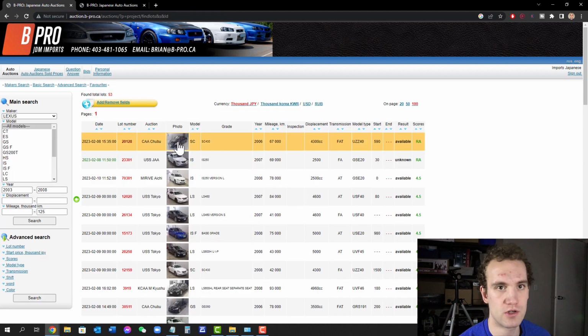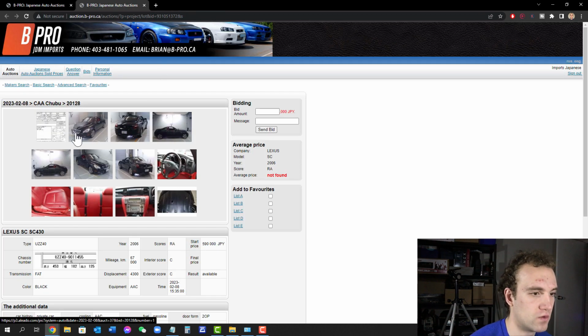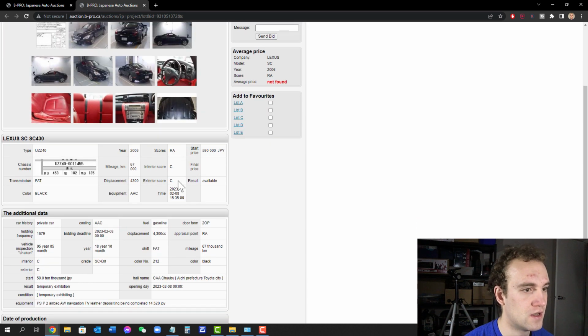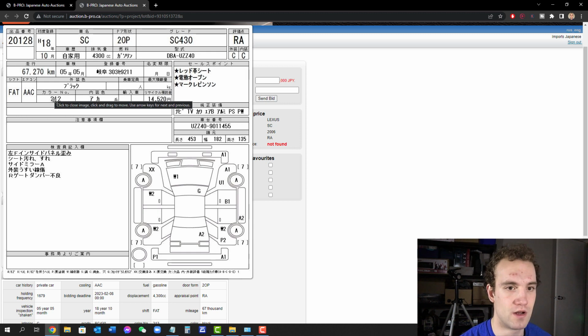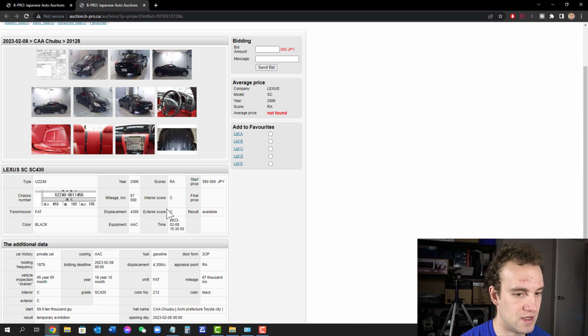Potential pitfalls. I'm going to show you an RA unit to demonstrate what lightly repaired cars would be like. So we can go to the SC430, same auction place. That's interesting, different unit number. This is a 2006, again with an interior and exterior score, CC. In the previous example, we saw the score in here, but sometimes you can also find the score in here. The displacement of this car is a 4.3 liter V8, 4,300 here.